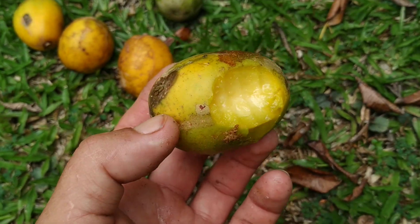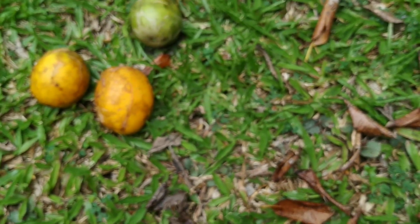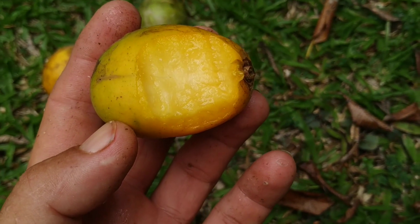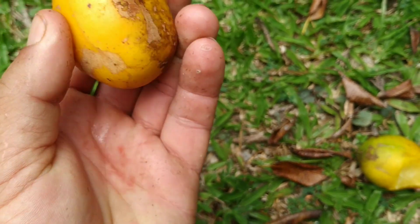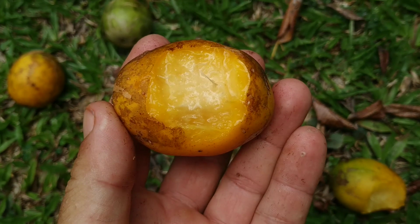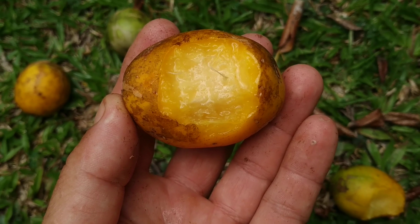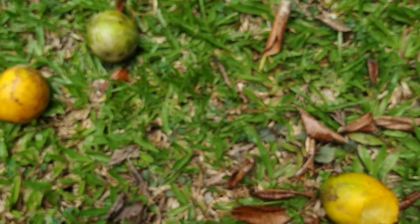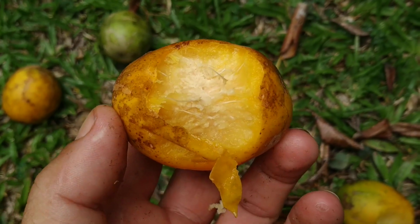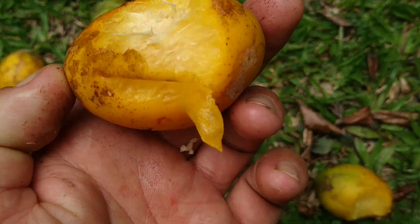And that typical Ambarella taste is developing. This one, even more ripe. Same. Sour, juicy with some Ambarella taste. This one here is quite ripe. Well, I like this more. I would say well balanced between sweetness and sourness. Very juicy. Ambarella taste is not to everybody's taste, but for me it's okay.